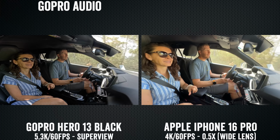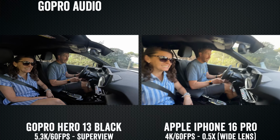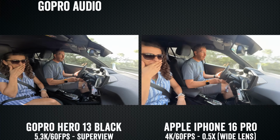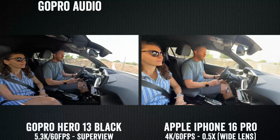Of course, from a gimbal standpoint, the car is one giant gimbal, but we have bumps like that, so you can see how things look as we go over those two bumps and how stable they are. But again, the tires, the vehicle, everything really just acts as one kind of stabilizer for both of these cameras.